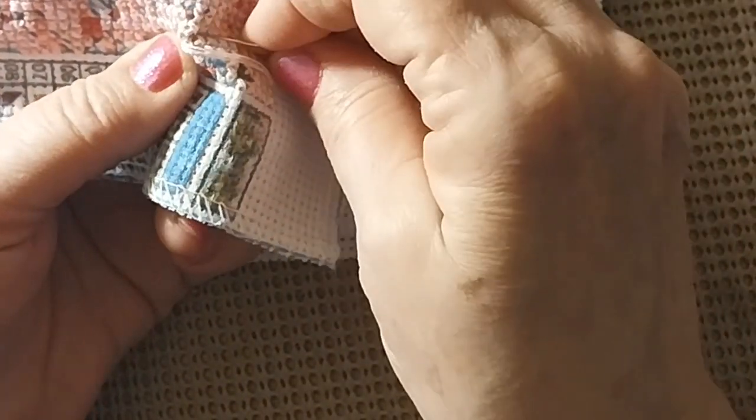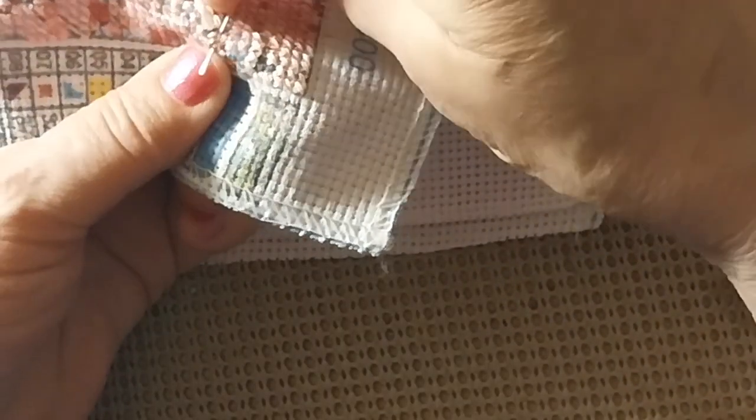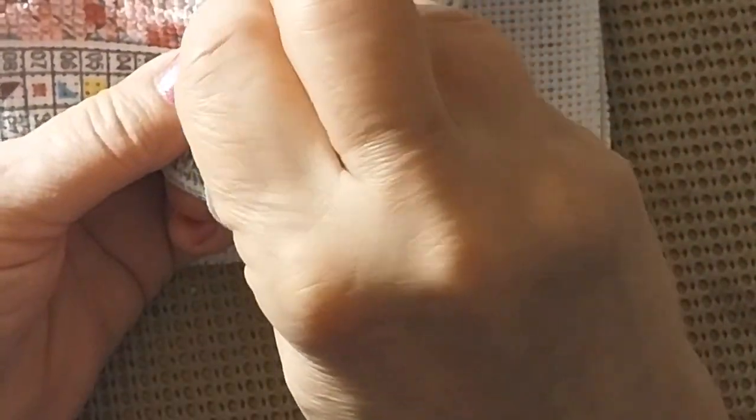So we're going kind of easy today. What else did I work on? Okay, in the morning I worked a little bit on the butterflies. So yeah, I just stitched all day.